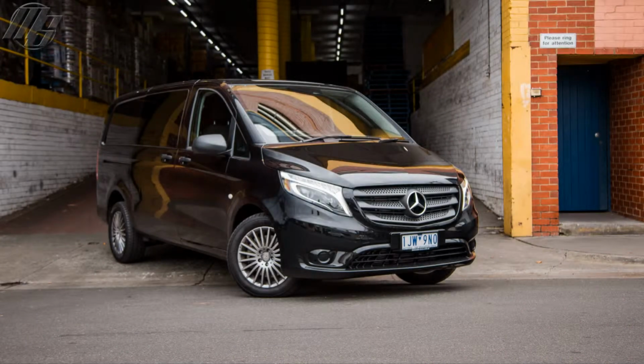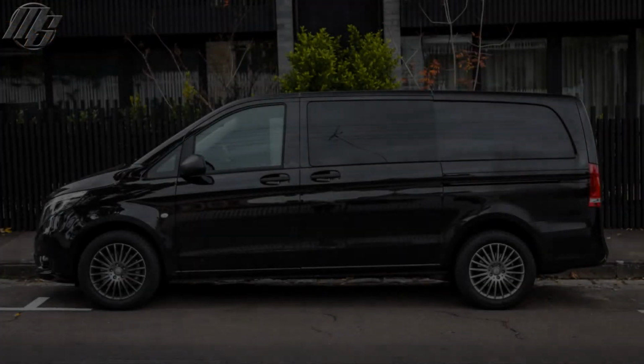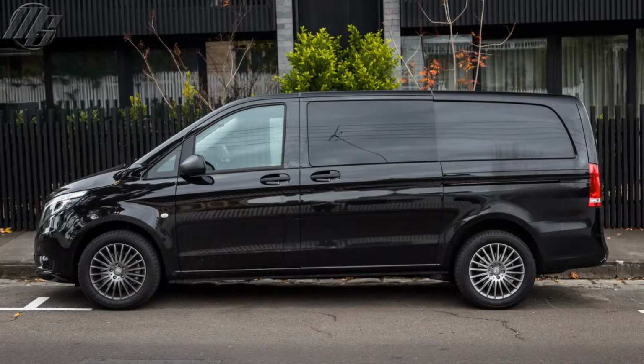Comfortable and usable space in second row and boot. Hardy materials built to last. Easy to maneuver about town. Comparatively expensive compared to the rest of the segment. You'll be ticking option boxes to make it worth it. Doesn't wear the Mercedes-Benz badge as well as you'd expect.